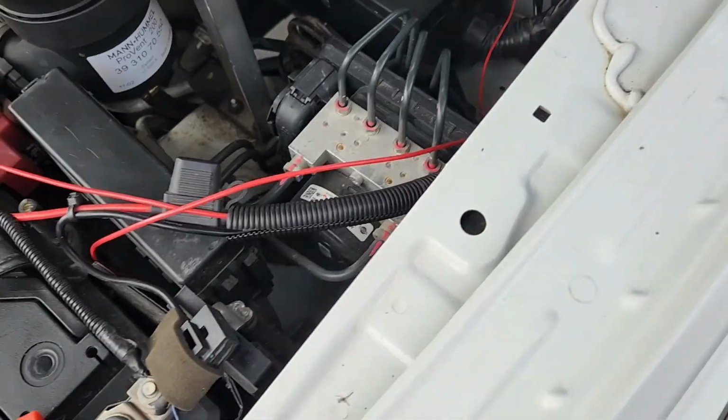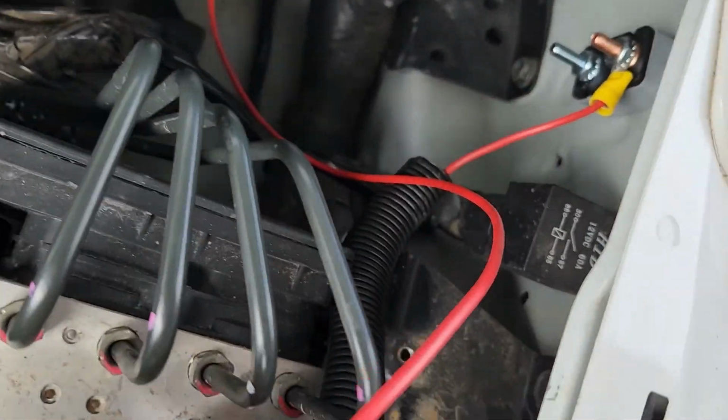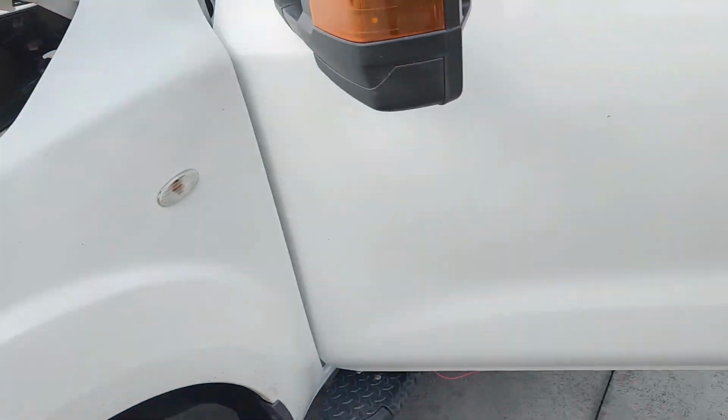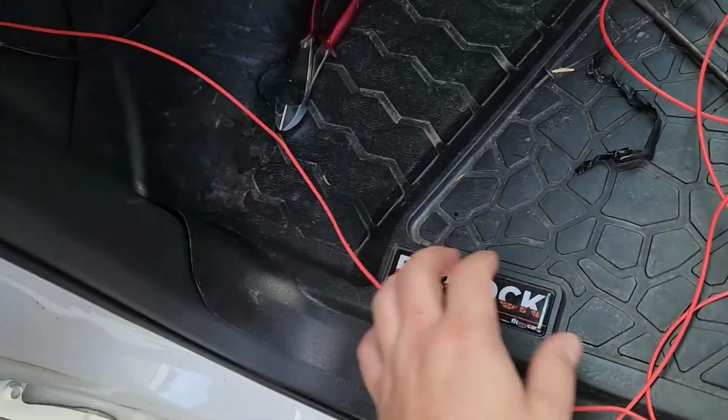This is a bit of a hate, and I hate running wires through firewalls and under the dash. It's so tight, upside down. Ugh, nightmare. Alrighty, I got a wire. The power that'll come off this breaker goes through the plug in the firewall. That is probably the hardest firewall I've ever had to go through. And I've got all the cable coming through here.